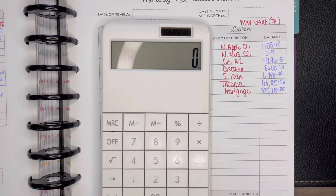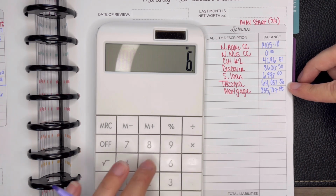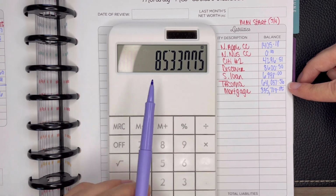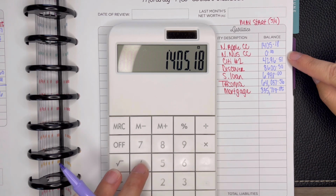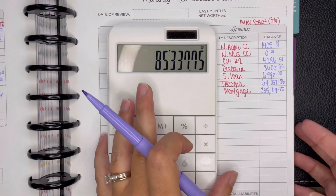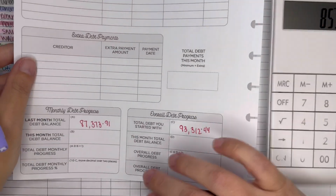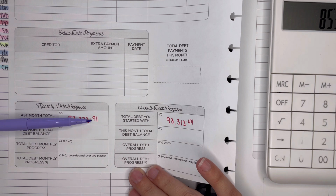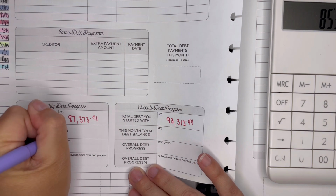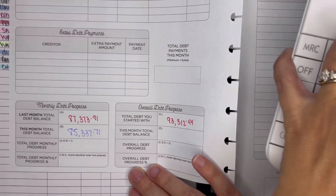So in order to get our May month total, we're going to want to add this up. So let's see what we're working with. Okay, so our new total is $85,337.75. And I'm just going to real quick double check my math, y'all. Okay, perfect. So the beginning of April, we started our debt with $87,373.91. So to see what our monthly progress was, now we need the May starting total, which we have at $85,337.75. So let's see what that difference is there.